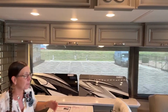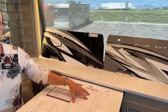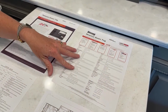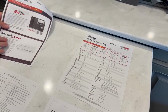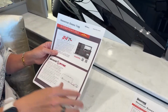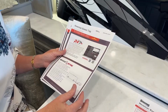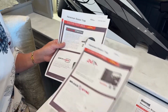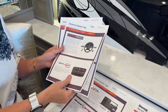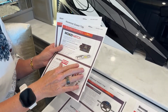Another important feature you'll have to decide between is the chassis. In 2026, the standard chassis for this coach is going to be a Freightliner chassis. The Freightliner chassis comes with a lot of nice things. It's a 24/7 direct app, and customer service is real. They answer their phones 24/7. I swear to you, they do. It's the most amazing thing. Brake sync, drive tech, this new OptiView dash, which we'll take a look at in a few minutes. The Road Watch, which of course is going to be your distance-based cruise control.